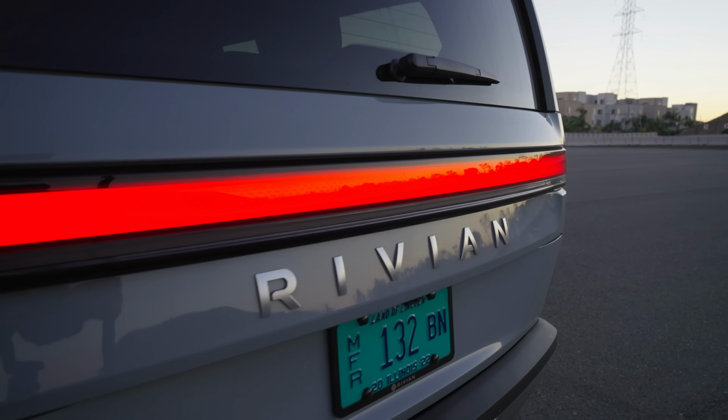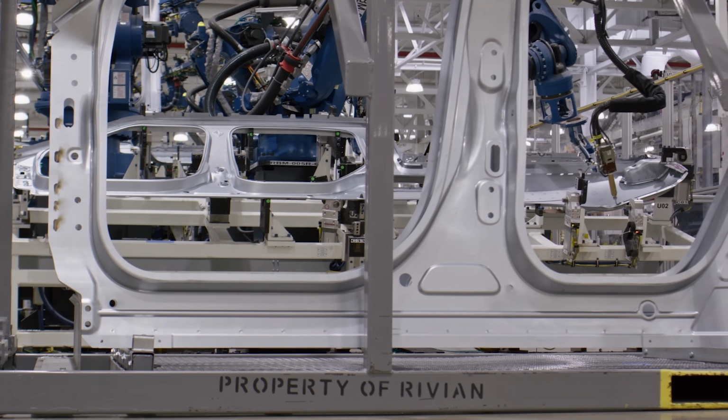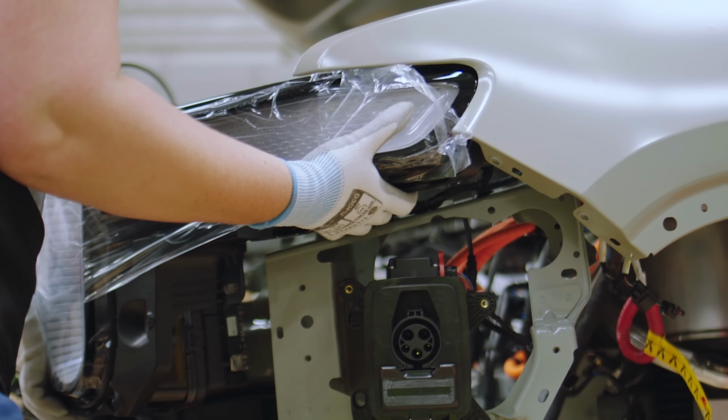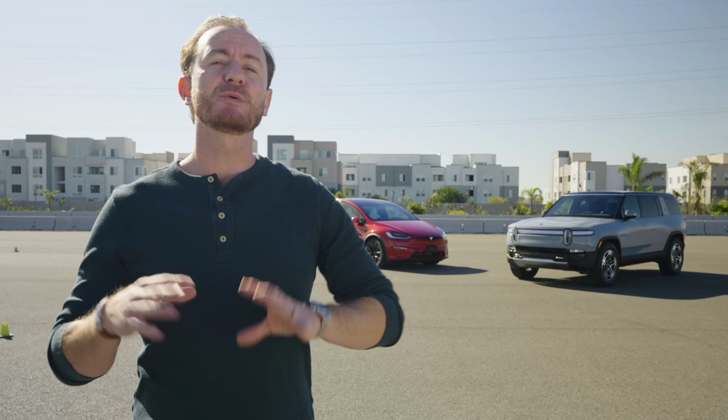These EVs are pretty different. After all, one's built more for performance and one more for utility. Keep in mind, a lot of the people that work at Rivian now used to work at Tesla. Are we gonna see a lot of similarities here? Are they gonna drive the same? Are they gonna work the same? That's what we're gonna unpack today.